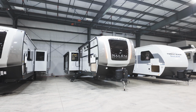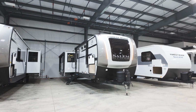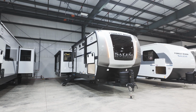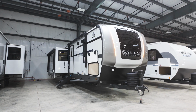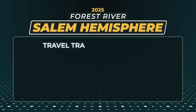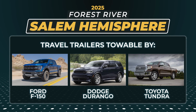Now, when it comes to towability for the Salem Hemisphere travel trailers, you'll run from 24 feet all the way up to a whopping 39 feet. Now, length is one thing, but weight is a huge determining factor when you're talking about towing too. There's only one under 5,000 pounds dry, and the rest can go all the way up to 9,300 pounds dry. As such, you're looking at vehicles like the Dodge Durango, select Ford F-150 trim models, or a Toyota Tundra.